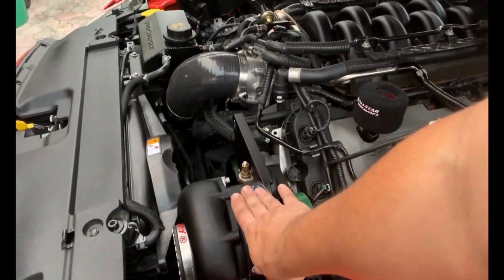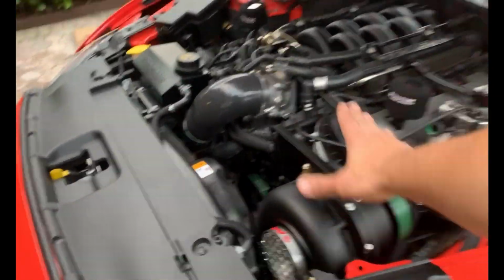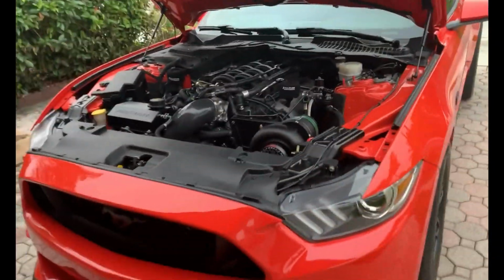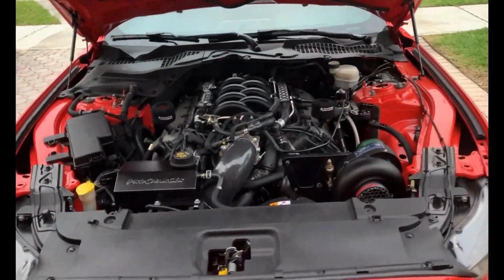Obviously not like the D1X, but I'm not looking to build a motor right at this time. I'm looking to just enjoy what I got, keep it reliable. Much nicer package, as you can see. So that's really the reason why I went with the P1X. It looks good, sounds good. Hopefully it makes good power.